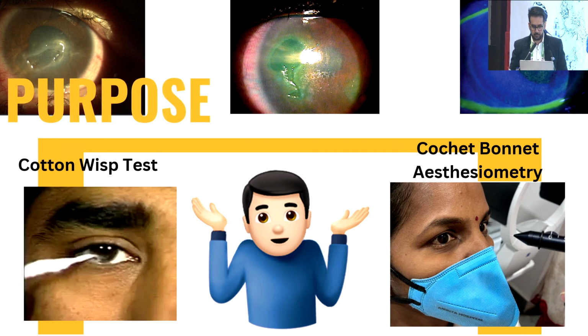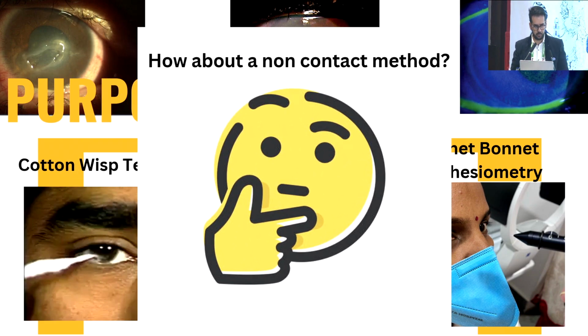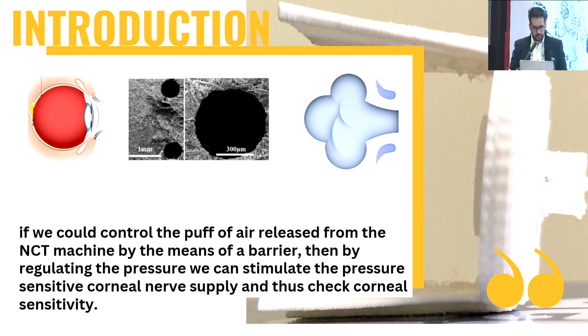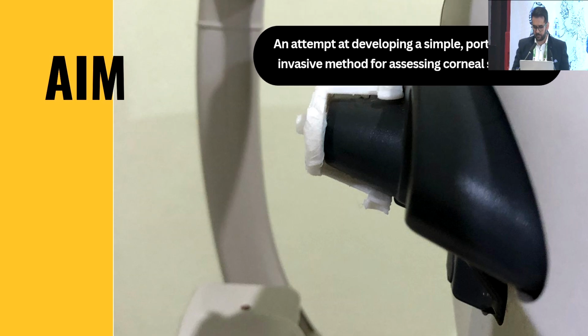So that gave us our purpose to think about a non-contact method for checking corneal sensations. So what we thought was that if we could control the puff of air released from the NCT machine by means of a barrier, then by regulating the pressure, we can stimulate the pressure-sensitive corneal nerve supply and thus check the corneal sensitivity.